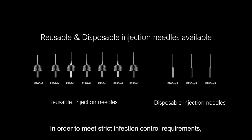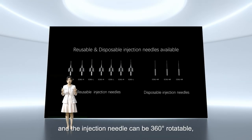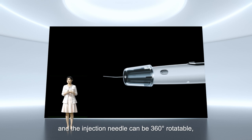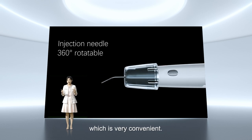In order to meet strict infection control requirements, we also provide disposable injection needles. And the injection needle can be 360-degree rotatable, which is very convenient.